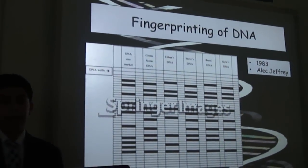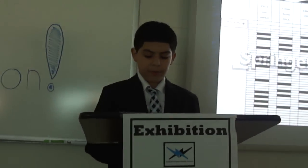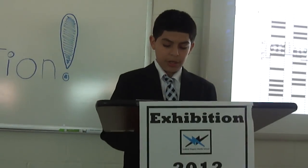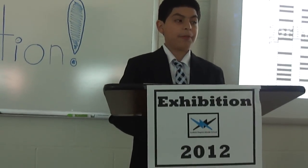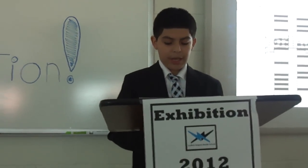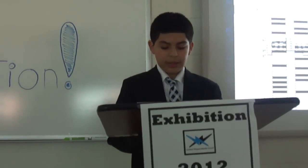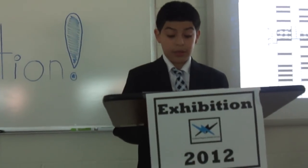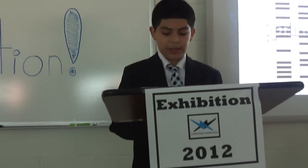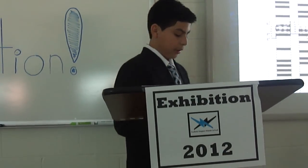In 1983, Alec Jeffreys was the first one who used DNA fingerprinting while trying to figure out who sexually abused two girls. When policemen found evidence of blood, they used DNA fingerprinting, and two weeks later, they found out that the two DNA fingerprintings corresponded to one killer. Then policemen caught the killer.